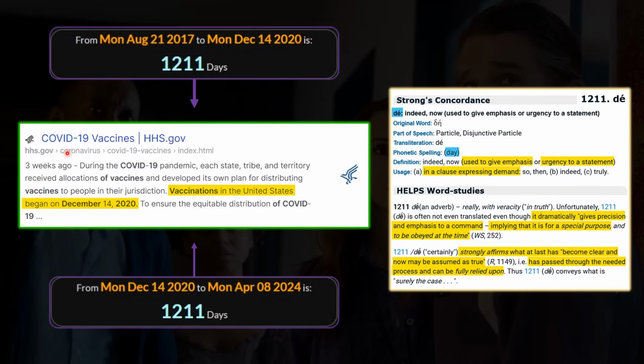But we can see here that the COVID-19 pandemic originally began in the United States on December 14th, 2020. Well, that day is the exact middle of time between that first eclipse on Monday, August 21st, and the next upcoming eclipse on Monday, April 8th, 2024. It was precisely 1,211 days from that eclipse to December 14th, 2020, and it was 1,211 days from December 14th, 2020 to the next eclipse, completing the X.